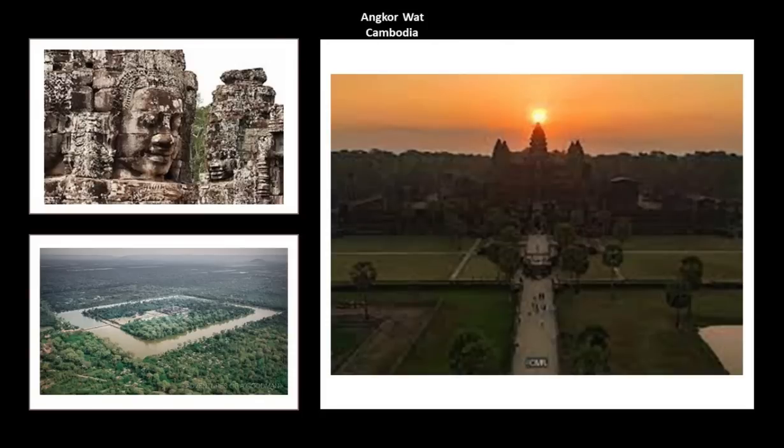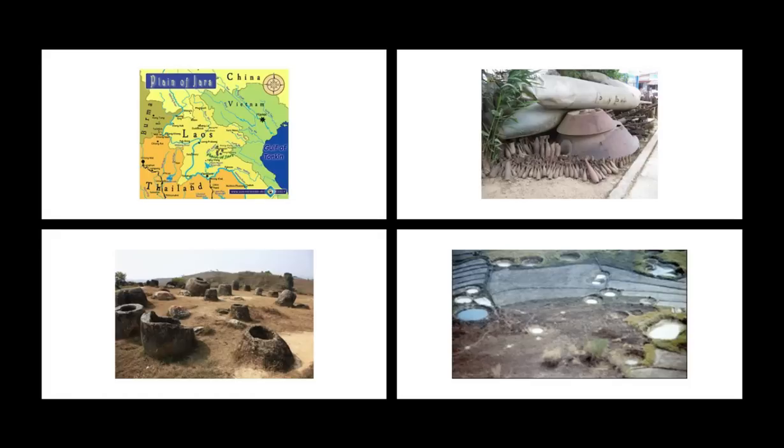And it's so amazing. The Plain of Jars. Exactly. Laos is the most bombed country in history per capita. And we weren't even at war there, supposedly. It spilled over from Vietnam, and they just bombed the heck out of that place.